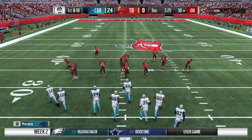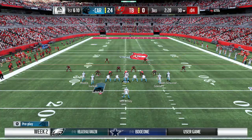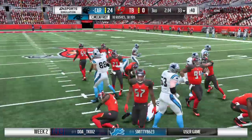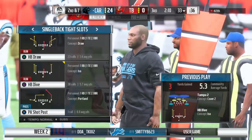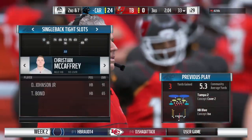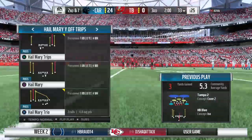So 1st and 10 now from the 30. Back to the ground on first. It's McCaffrey. And he'll get this up only to about the 33. 3 yards on the pickup there, and it'll be 2nd down. Looks like they're establishing a pretty good pattern here because they've been very heavy in the running game on the last 4 plays. Yeah, you took the words right out of my mouth. So far, 4 plays in this drive, all 4 on the ground.